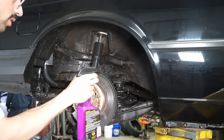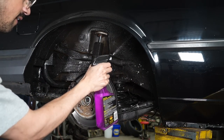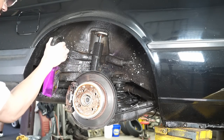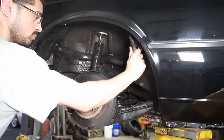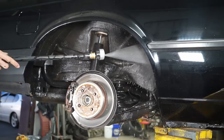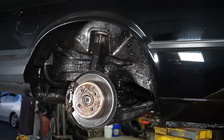Just about out of wheel cleaner, but damn, not even a little bit left. Once that air dries, it's gonna look really good.